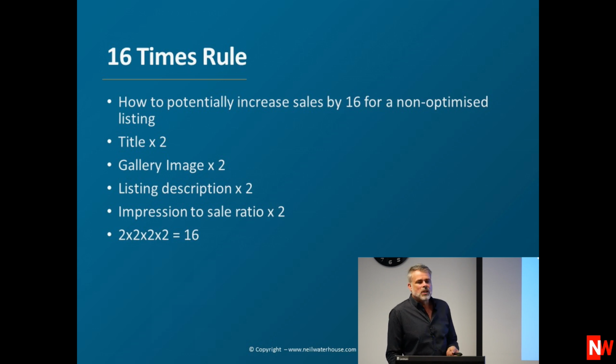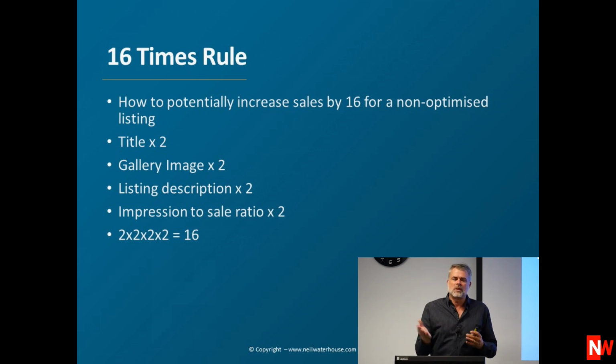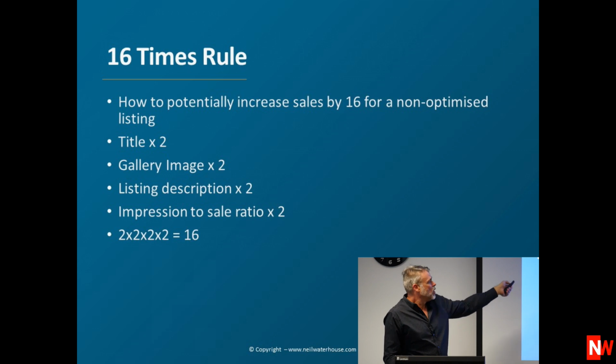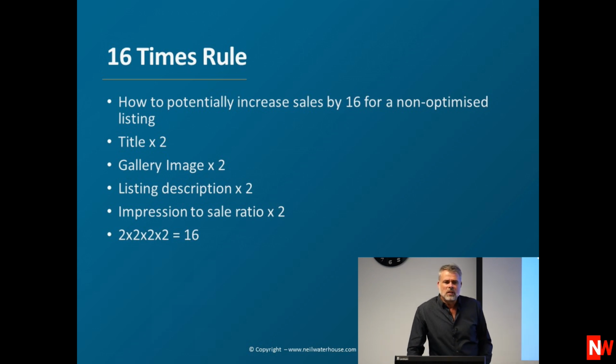The next thing is your image. On eBay you're allowed to upload 12 images. Image number 1 is called your gallery image. If you put certain aspects about the item in that gallery image, which I'll get to in a minute, because everyone on eBay has certain itches they want scratched, and you can scratch those itches, you can dramatically increase your click-through rate, or CTR, as it's known in the industry, which means people will click on your listing and go inside it. So you've got twice the traffic because of your title, and twice the traffic going to your listing, so 2 times 2 is 4. We've now got 4 times the traffic going to your listing just by optimising these 2 elements.